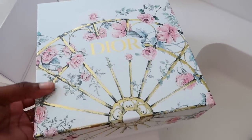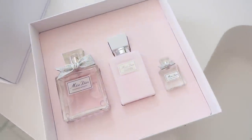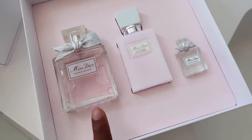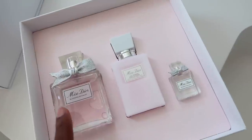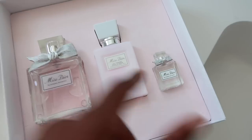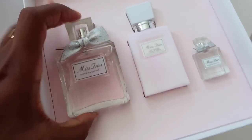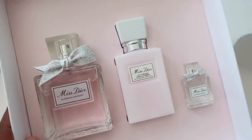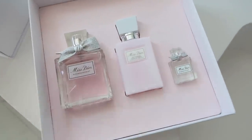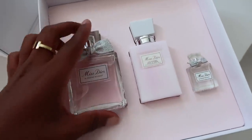So let's open this up. Oh yes, I did get this. So this is the Miss Dior Blooming Bouquet Perfume Lotion and Travel Mini. And I believe this is the latest fragrance from them. And it's just so feminine and dainty and just beautiful. Love this. I will link this set down below. Again, it's perfect as a gift or for yourself.